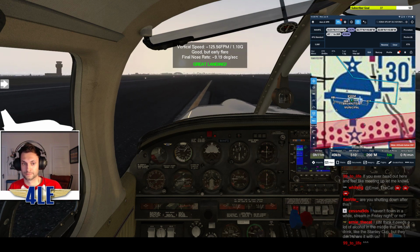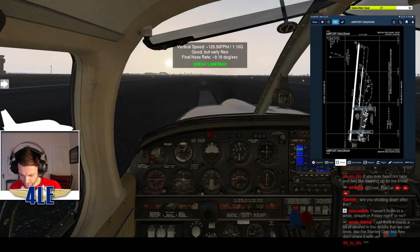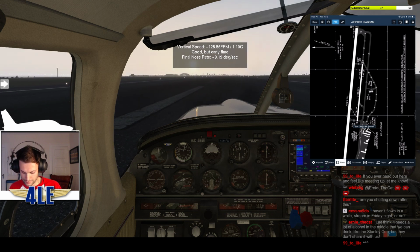Burbank Tower, November 258 Delta Lima, established on the runway 8 ILS. Delta Lima, Burbank Tower, good evening. Runway 8, clear to land. Clear to land, runway 8, Delta Lima.